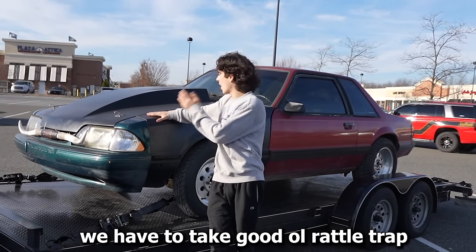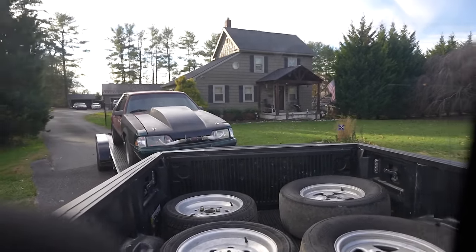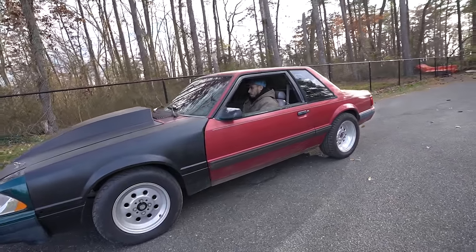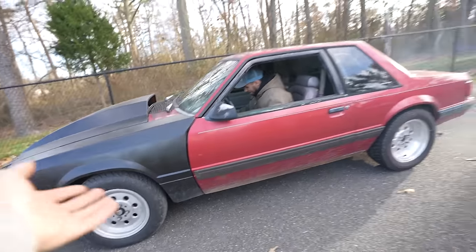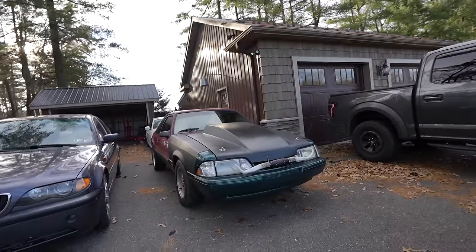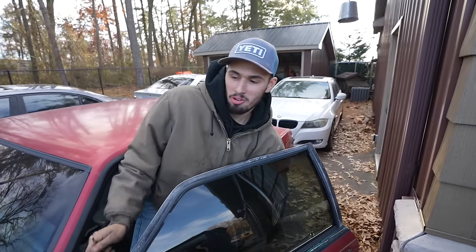And now for the next step, we have to take good old Rattle Trap back to Tracyville HQ and do a couple more installs. Nothing too crazy, all right? Oh boy, that did not sound good. You know, it sounds supercharged, but it's not supercharged. How do you like her? She ain't the prettiest. Sure, she ain't the fastest. But she gets the job done.